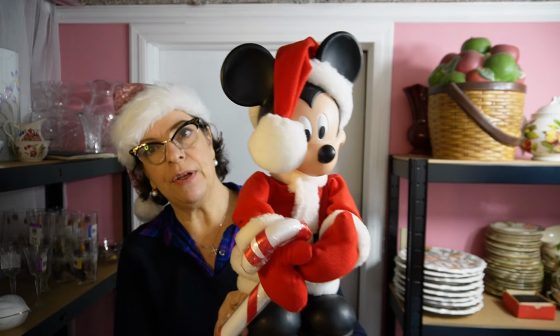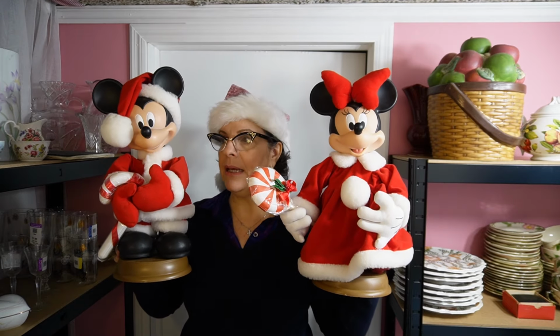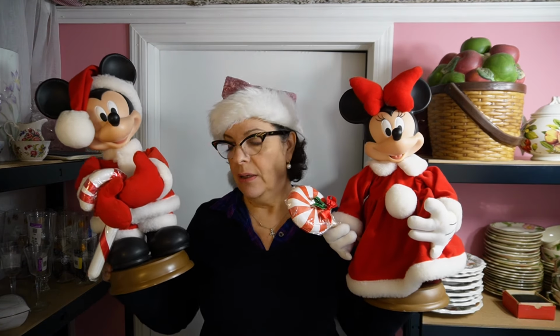They're both in superb condition. They're super clean, no scuff marks, nothing on them. So that's Mickey and Minnie. 1990s Santa's Best animated. If you can find a DC adapter for Mickey, perfect. Otherwise I think you can put a coin in between the battery and the plate. That would do the same thing, but here they are.